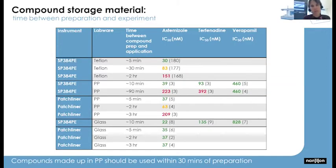So we looked at 3 compounds in a bit more detail: astemizole, terfenadine, and verapamil. We had the compounds made up in different plates, either Teflon coated, polypropylene, or glass. The results are shown in this color coded table. We found that when the compound is made in Teflon coated or polypropylene plates, the longer the compound is in the plate, the higher the IC50. We can see this nicely with astemizole, where in polypropylene or Teflon coated plates, after any longer than 30 minutes, the IC50 is increased more than 3-fold.